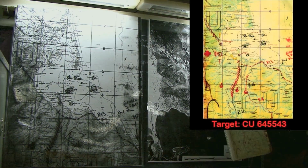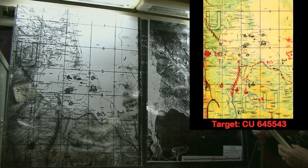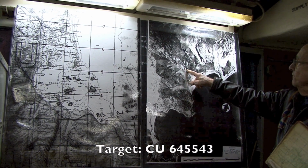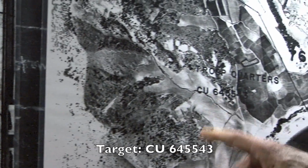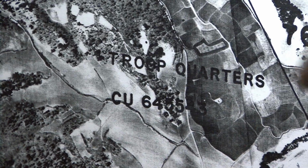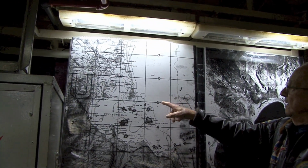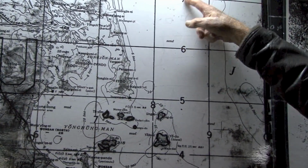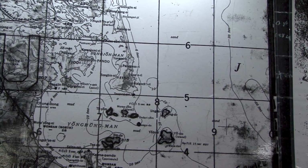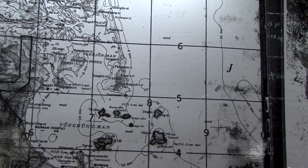Now, this page here is that one up there, and here are those coordinates. It says CU 645543. The C would have been on this other page, but here is the U up here, and then each of these numbers right here. Think of a 500, 600, 700, 800, 900, going vertically and horizontally. Don't confuse it with latitude and longitude. It's just in the sectors.